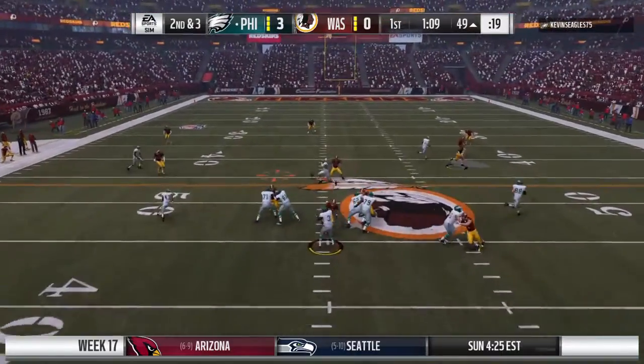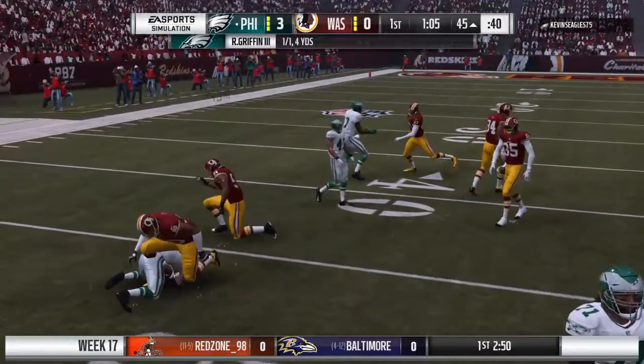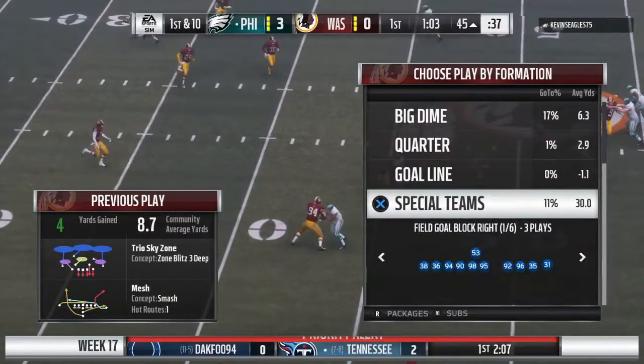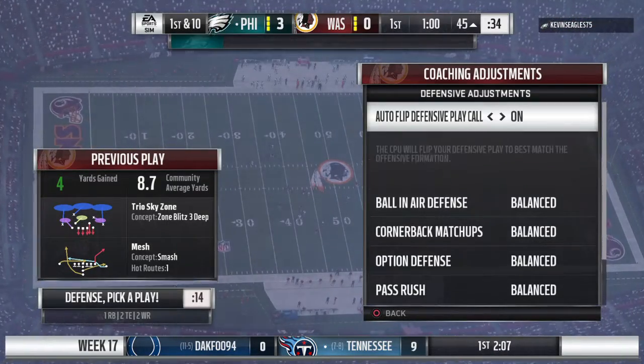Now Griffin on 2nd down. He finds Aguilar over the middle. And he'll be brought down at the 45-yard line. Just 4 yards on the pickup, but that's good enough to extend the drive.